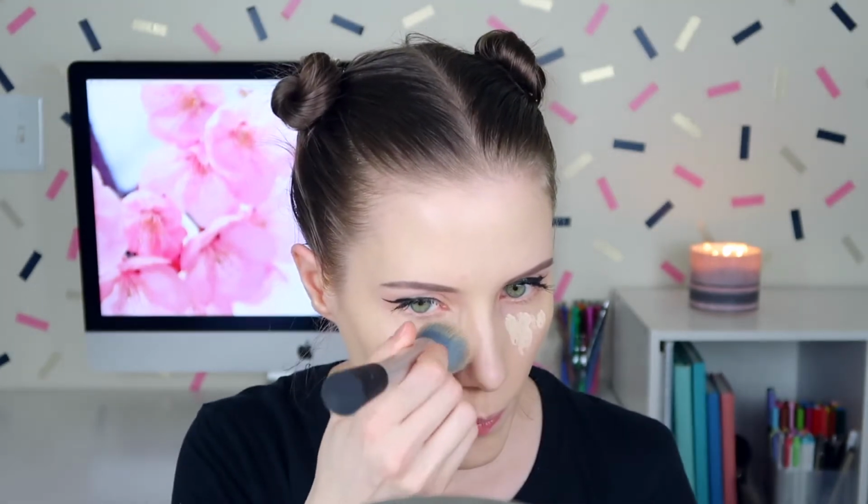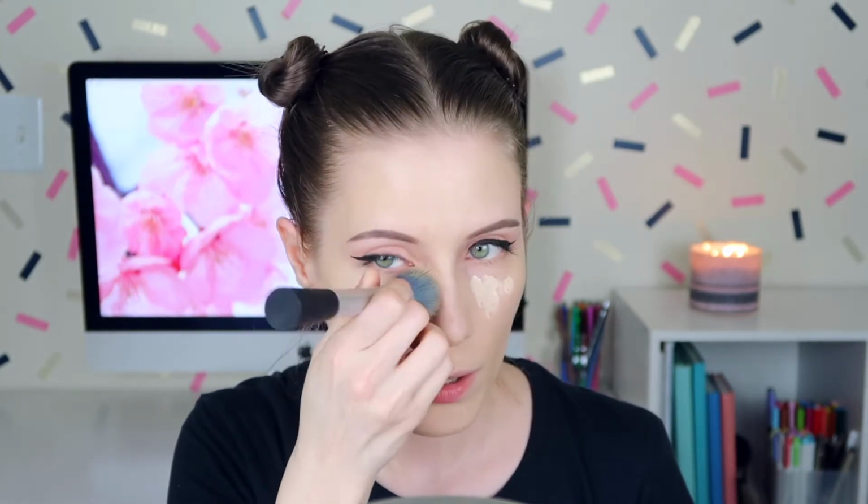All right, I'm going in with the e.l.f. Camo Concealer, again the same shade I used on my lids. Just underneath my eyes, and I'm going to pop a little bit on my nose. I haven't been using a ton of concealer to highlight lately, just because it's more of a heavier look, and I haven't been into that recently. But it's nice to know how to do it when you need it.